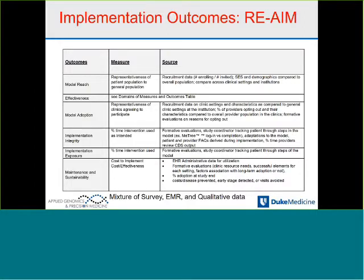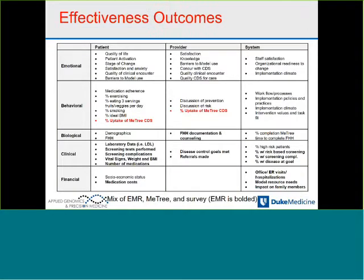Implementation integrity is if they implement it the way that you said that they should. Like if our intervention was X, did they have to adapt it to be something different? Did they take pieces of it out because they couldn't do it in their health system? And then maintenance and sustainability are things like cost effectiveness data and things like that. So those are the primary implementation aims. Outcomes, and then these are the effectiveness outcomes that we were going for.